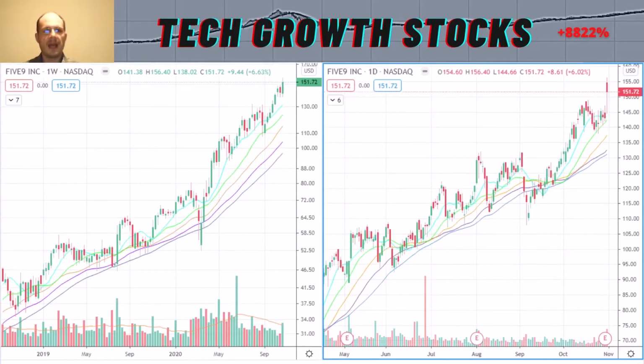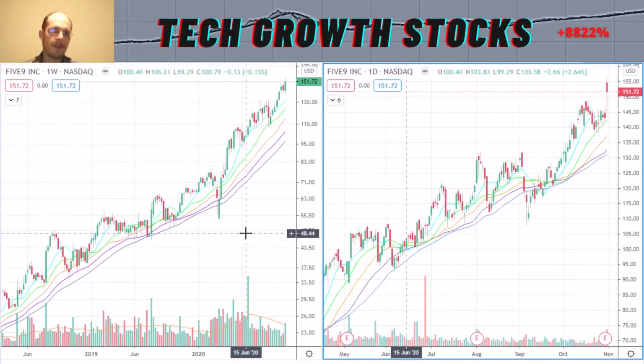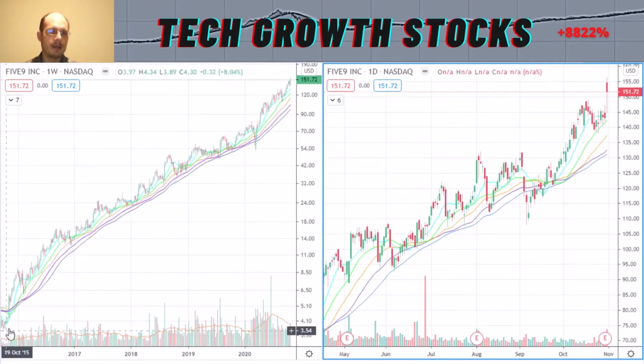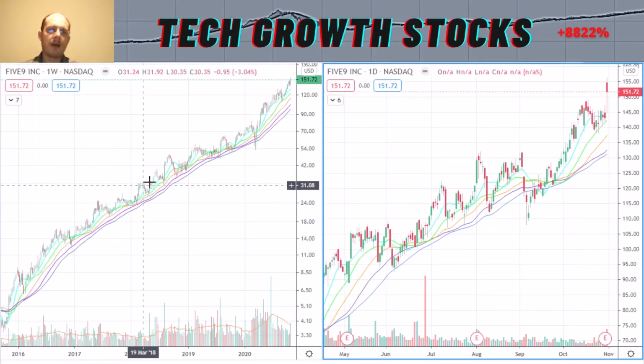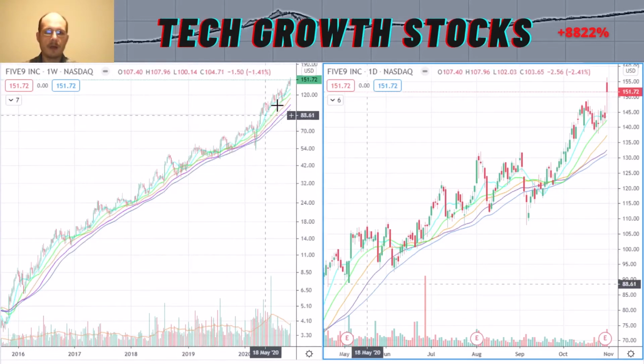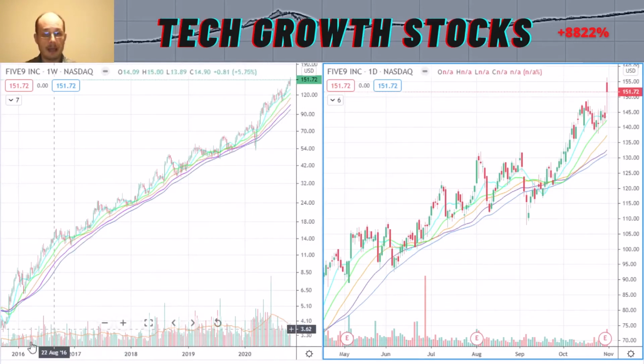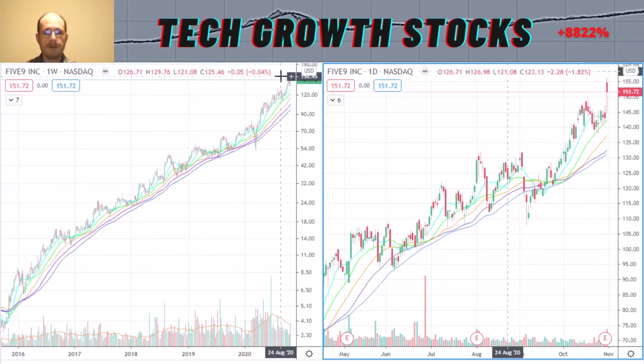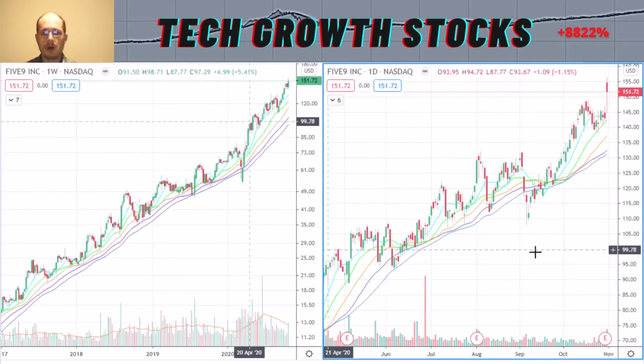FIVN, 5/9. When we look at the long-term chart of 5/9, we can see that since 2016 it's been in a strong uptrend and not that volatile. It has been in a very strong uptrend. I mean, in 2016 we were around 650, and now we are at 151. So it's definitely a strong uptrend.